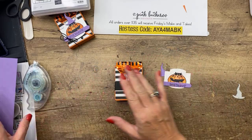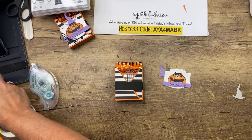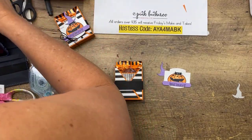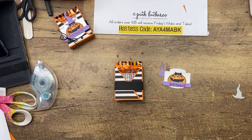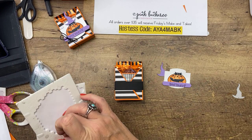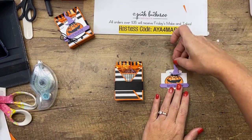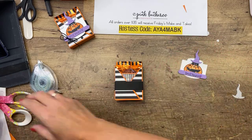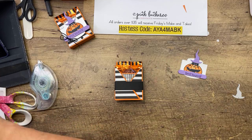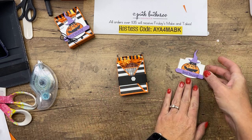Little cute little hat we have to put on our sneaky little kitty cat that's popping out, and I cannot find my Stampin' Dimensionals. Why are they all the way over here? Because I was looking for the hat, that's why. All right, put that dimensional, cute cat, so cute. Get regular dimensionals, and I only have one left, so I'm going to put that there.